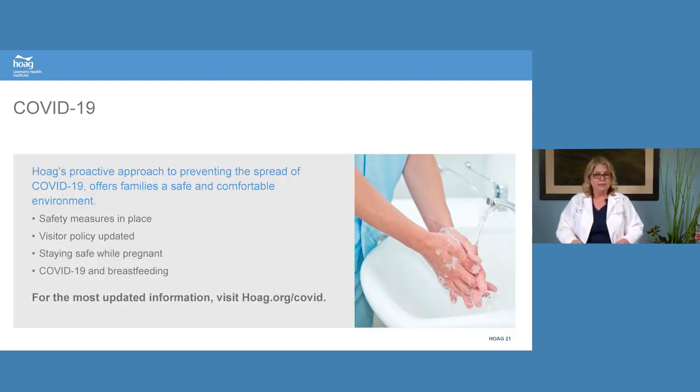Let's talk about COVID-19. So information on COVID-19 is updated regularly and information changes daily. So we have a proactive approach. We want to prevent the spread of COVID-19 and offer families a safe and comfortable environment. So we do have safety measures in place. Our visitor policy is updated regularly. We want all our moms to stay safe while they're pregnant. And we do have information on COVID-19 and pregnancy, COVID-19 and breastfeeding, even labor and delivery, frequently asked questions. So please, for the most updated information, please visit hoag.org/COVID.